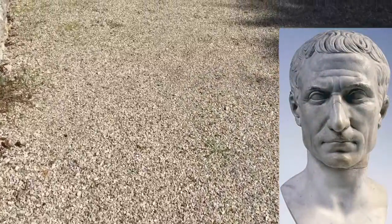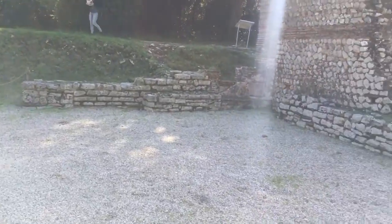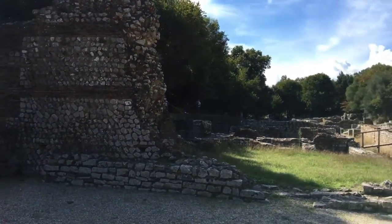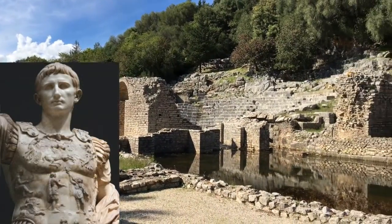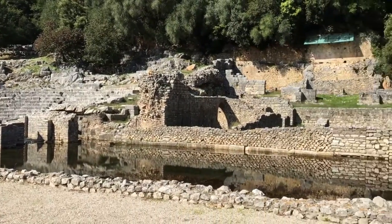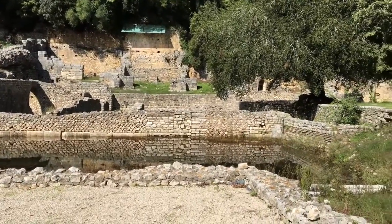Caesar arrived in Butrint in 44 BC and recognized its potential as a town. After his bitter struggle with Pompey, he designated Butrint a Roman colonial city. Augustus, Caesar's adopted son, further developed the colony after defeating Antony and Cleopatra in 31 BC.